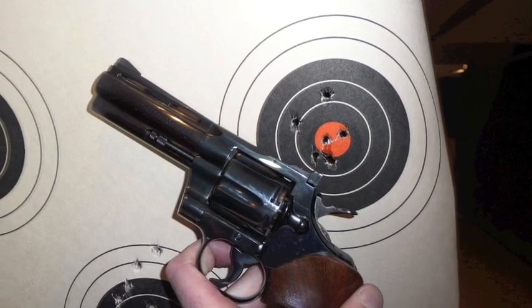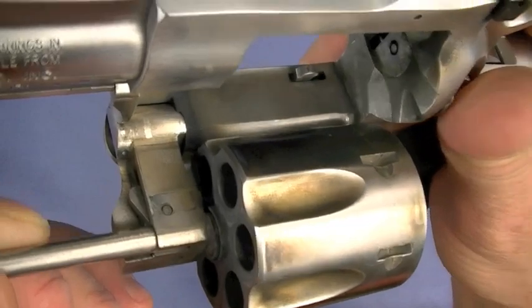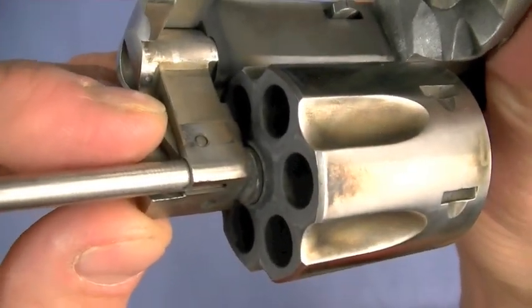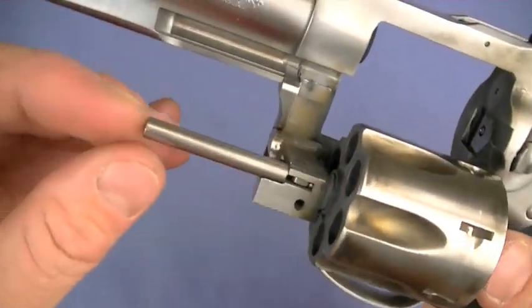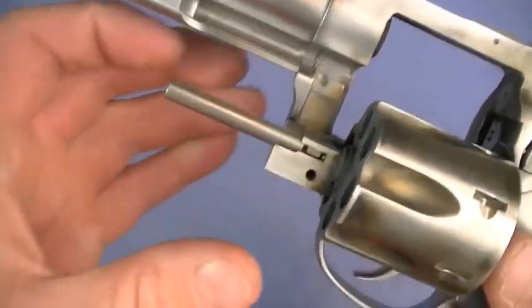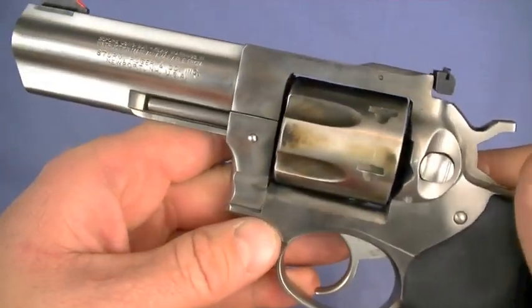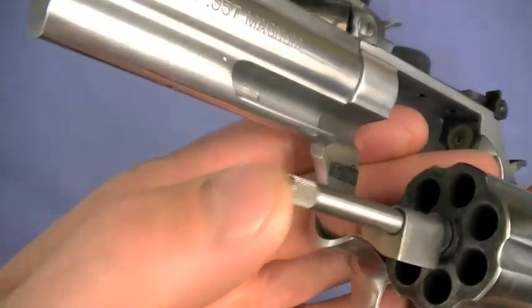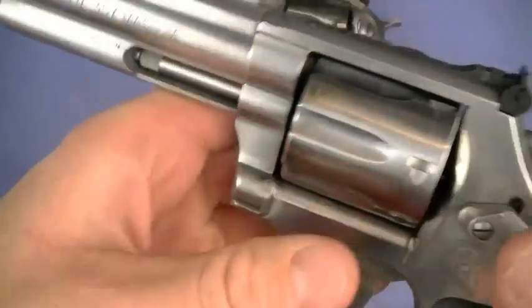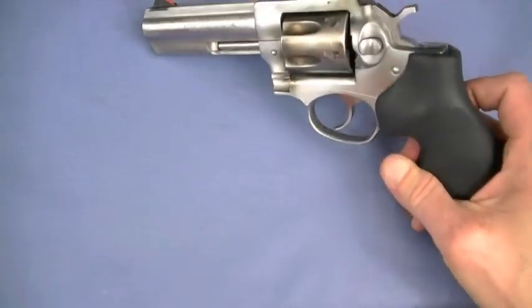No issues whatsoever. Incidentally, notice how this sucker locks into the frame. You've got a locking paw right here from the cylinder crane. Then it locks here in the back too. Two points of contact. It does not lock in front of the ejector rod. Some guys will tell you this is a much stronger locking arrangement than the Smith & Wesson, which uses an ejector rod locking. So it locks right here, and in the back. I don't notice any problems in Smith & Wesson, but some guys say Ruger's a better system. There's probably going to be debate on that all the time.